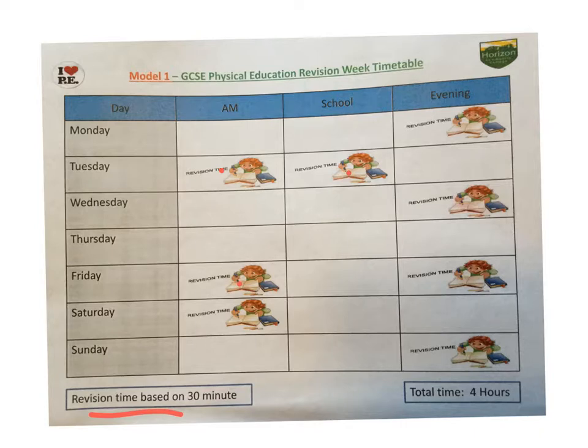Now, Model 1 is, for me, the student who is wanting to go on to do A-level PE or doing further sport at college, whether it's a BTEC or A-level, and then going on to a degree level. And I would suggest this is somebody where PE is a high priority for them. Somebody who's potentially wanting to go on to become a teacher, a physio, a coach, but sport is going to be a big part of their future, and they've got a great passion for it, and they really want to try and hit that target grade or get past it. So if you look at the layout of this model, okay, each revision slot is 30 minutes long.